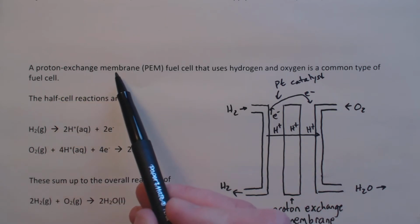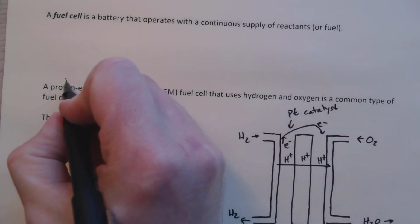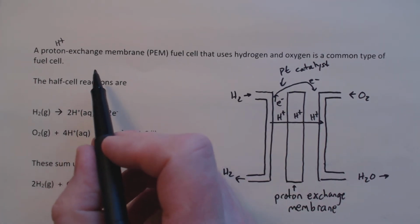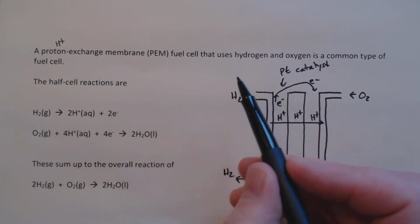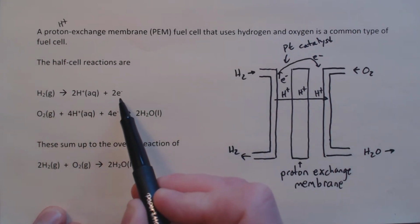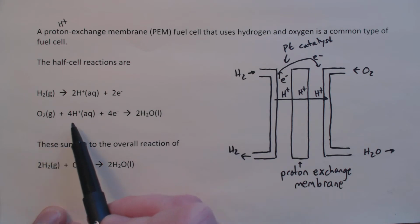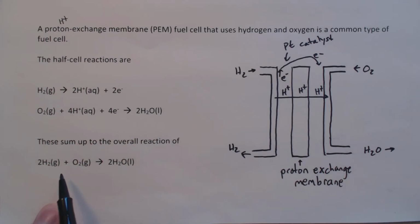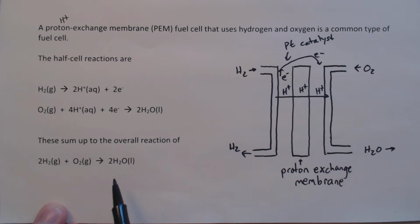In the fuel cell that we're going to talk about that involves hydrogen and oxygen, we use a proton exchange membrane, the proton being H+, or PEM here for proton exchange membrane. And here are the half reactions. The hydrogen breaks up into H+ and electrons. Oxygen forms with H+ and electrons to form water. And so overall, it's just hydrogen and oxygen reacting to form water.